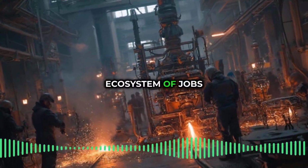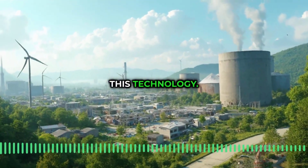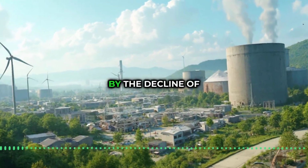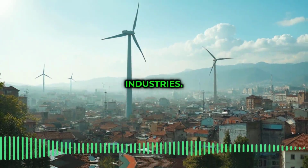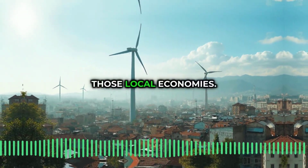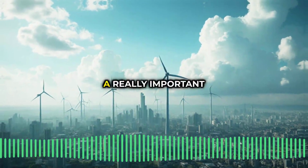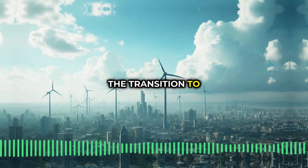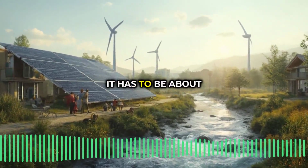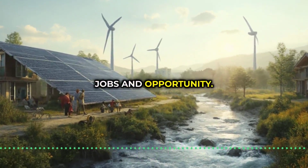It's like this whole ecosystem of jobs springing up around this technology. Yeah. And these jobs are often located in communities that have been hit hard by the decline of those more traditional industries. So it's not just about clean energy, it's about revitalizing those local economies. Yeah, you're hitting on a really important point. The transition to a clean energy economy has to be about more than just technology. It has to be about people, jobs, and opportunity.